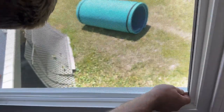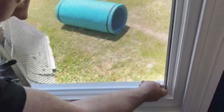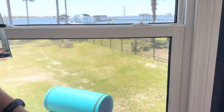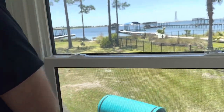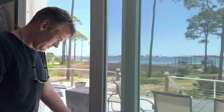We use the little tabs to pull it up into place, right? There we go. Finally have our screens in for some fresh air. Nice. And no bugs. Got a little bubble in this one because it's been repaired before.